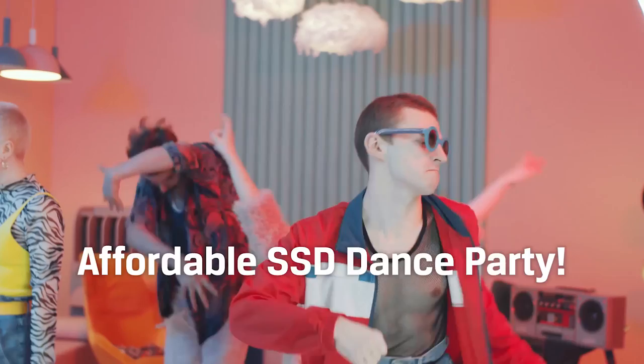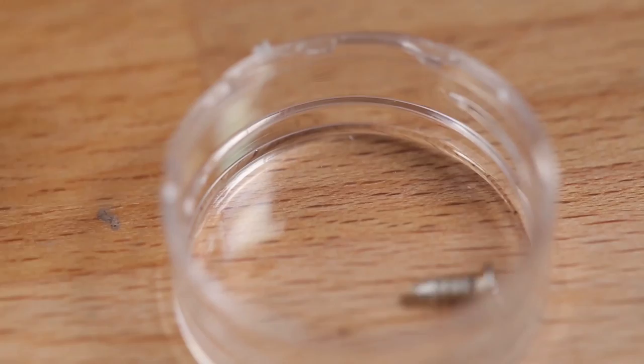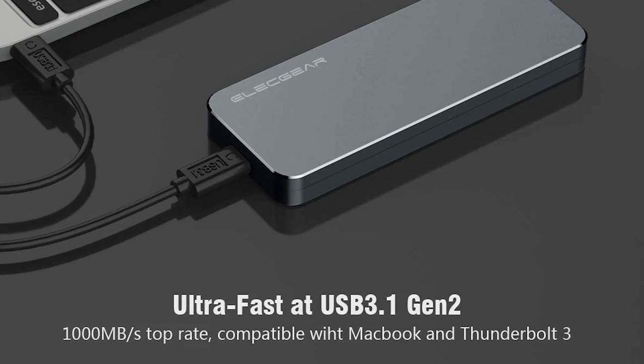Now, if you want super fast SSD speeds and you're willing to put in a little DIY elbow grease, you can usually save yourself some cash by purchasing a traditional SSD and putting it inside an external enclosure, thereby turning an internal SSD into an external SSD. Now, if you want to see a step-by-step guide on how to do that, check out the videos linked up here. Some drives, like many of the Kingston 2.5-inch drives, include an external enclosure already, and others you may have to purchase separately. Both Pluggable and Elecgear make some really solid NVMe M.2 enclosures.